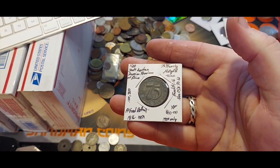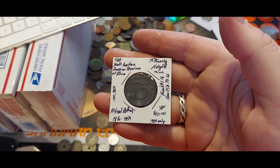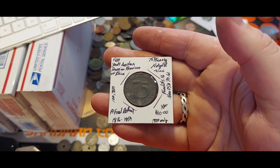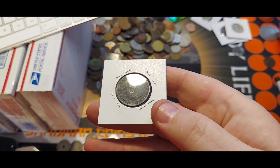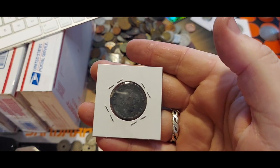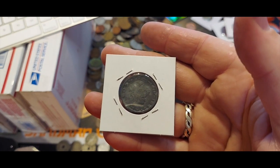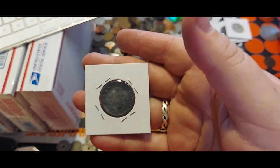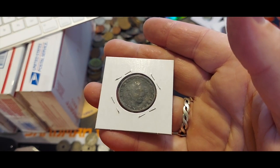This one is minted out of zinc. It's a 75 Pfennig from the city of Aachen, Rhine province of Prussia. Only 100,350 were made. Let's see how that upside down. There we go. It's actually that bad of a mintage because it's very low relief. Sorry, so this coin is actually extra fine, and that's the actual relief of the coin right there.